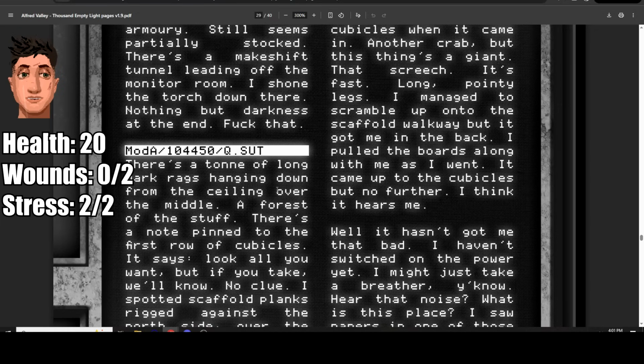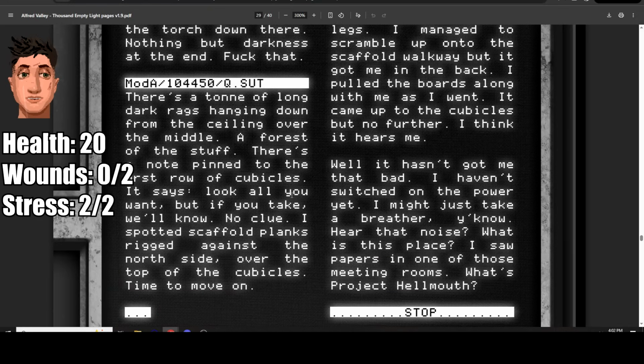A ton of long, dark rags hanging from the ceiling over the middle. A forest of the stuff. So, is it like laundry? Are people doing laundry? So, rags over the cubicles. What the heck is going on here? That is bizarre. The note says, look all you want, but if you take, we'll know. So there was a note on the cubicles.